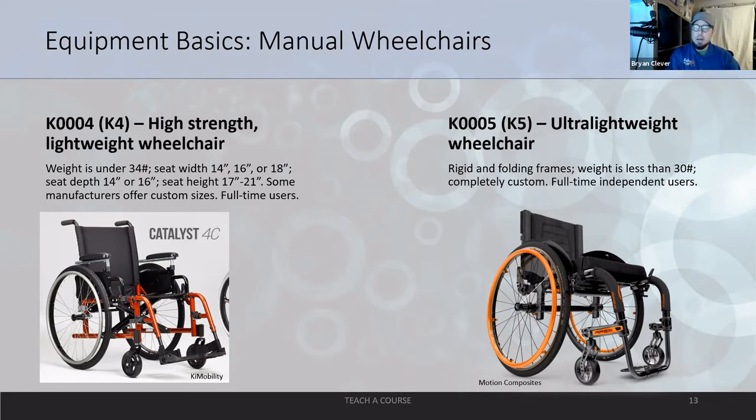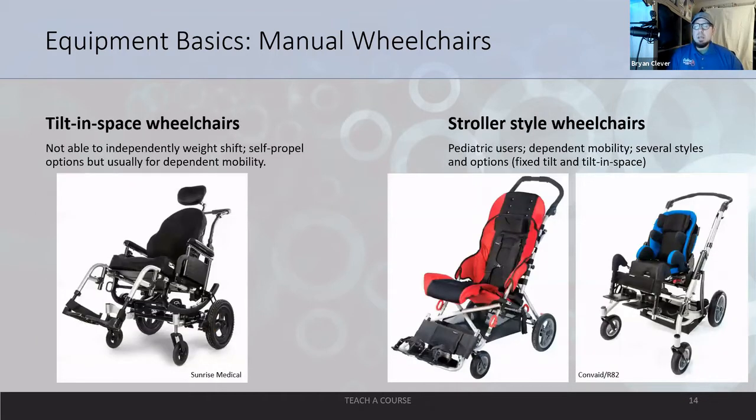So these are going to be obviously super lightweight. Most of the frames are going to be around 10 pounds. Your total weight is probably somewhere in the 20s. It depends on the seating system that you're going to get. Obviously, some cushions are heavier than others, and the backs are going to be heavier. We can get into that later. The big thing to remember is that your K4s and K5s are for full-time users, right? Remember that.